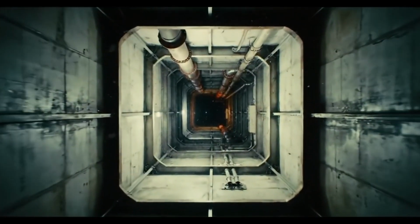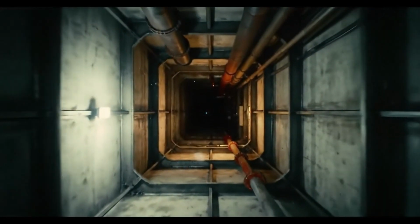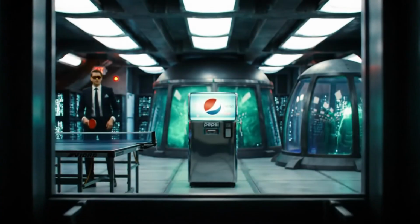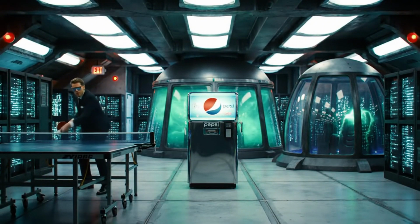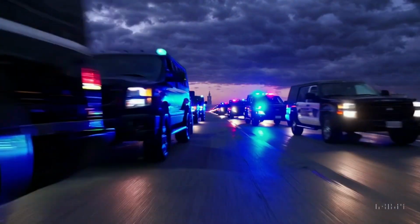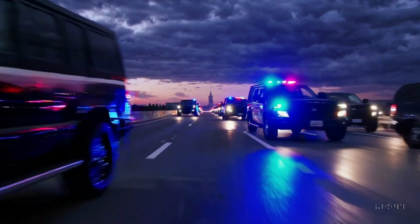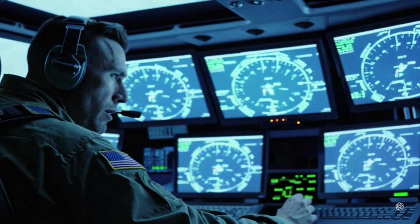But the Pentagon's secrets don't end at ground level. Beneath the surface lies a hidden infrastructure known only to select insiders. The most critical of these is the National Military Command Center. It's the heart of Pentagon operations during a national crisis. Few photos of it exist. President Trump once described it as deeper underground than you can imagine.